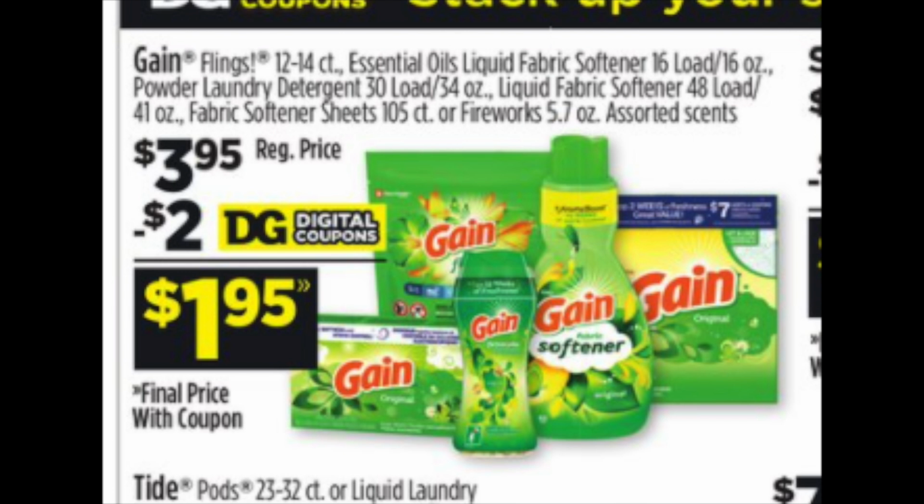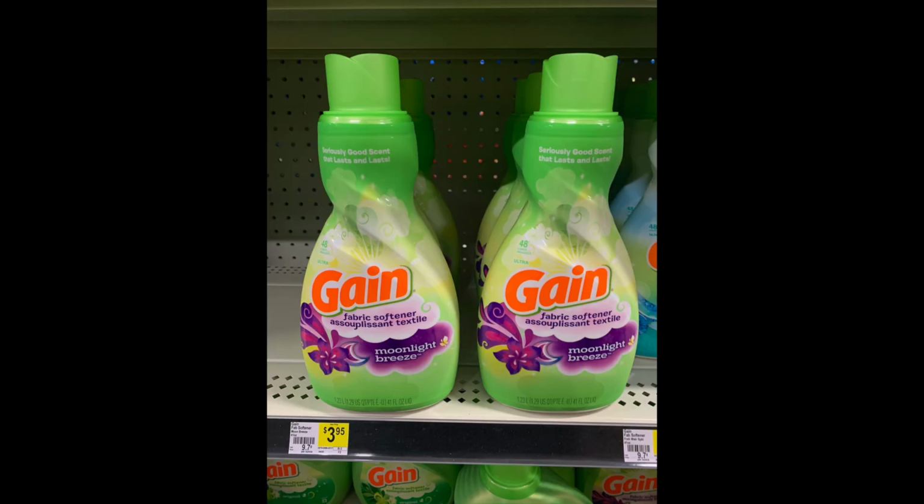Well, some things are quite predictable with my matchups. I'm going to go with a fabric softener because I have some problems. I always go with this one. I don't know why, guys. I just love fabric softener. Okay, so I would scan this product first.